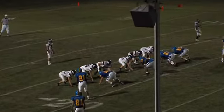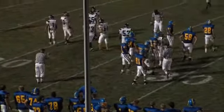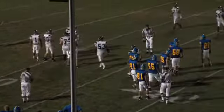He runs over to the right side and he is brought down from behind. Good tackle there by Deron Phillips because he had a lot of room in front of him. Good pursuit by your big defensive tackle from the inside spot. Gain of 5 on the play. It's going to be 3rd and 6.